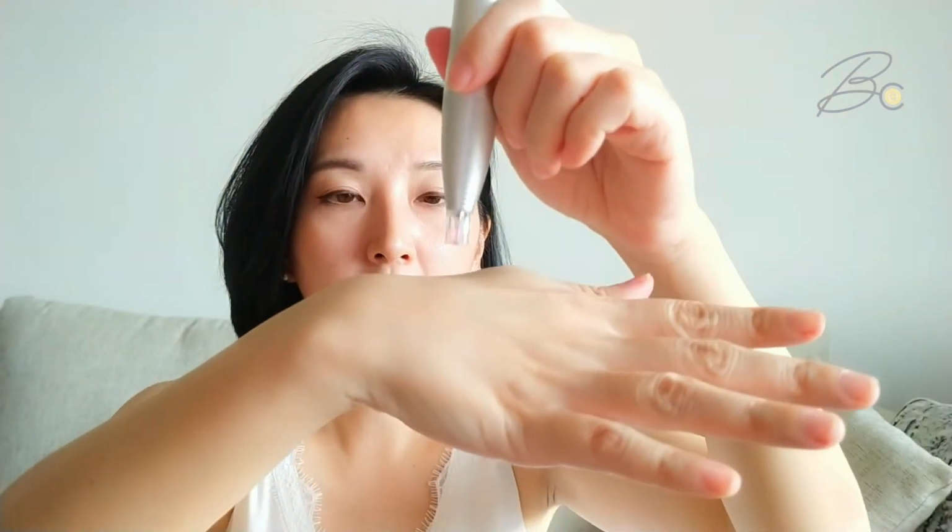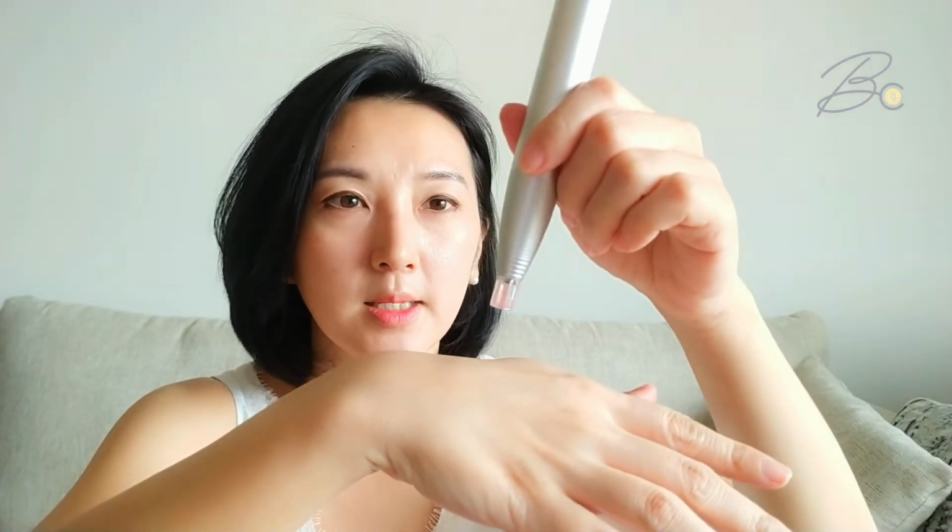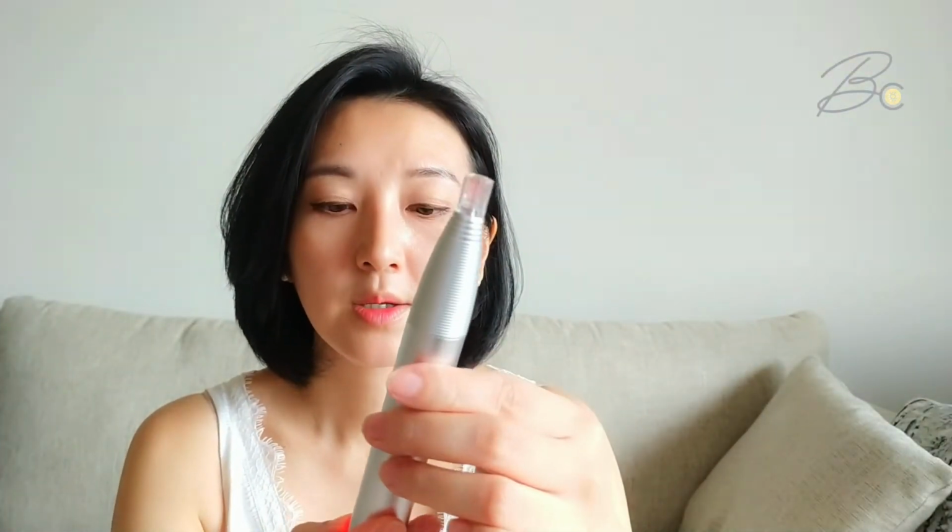Basically the device goes in and out. When you apply it on your skin, the needle goes in and out, so it punctures the skin, or stamps in serum, basically. All right, so that is that.